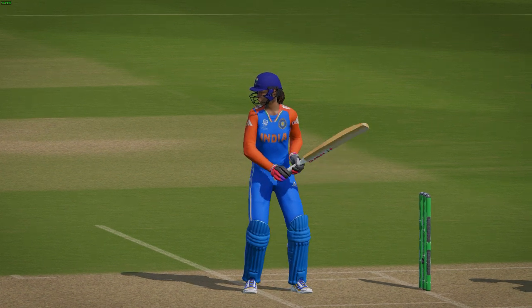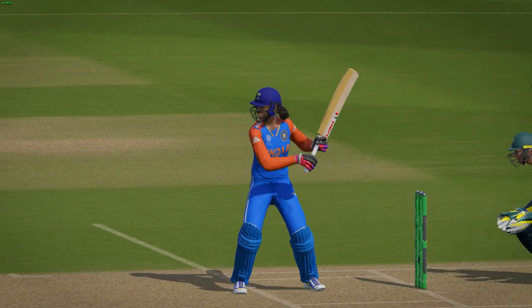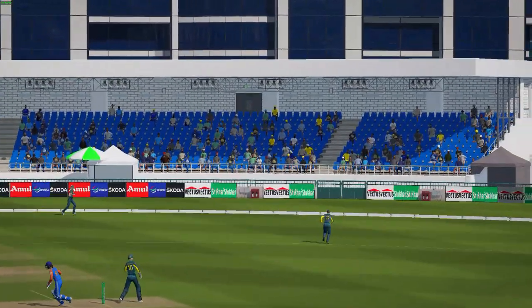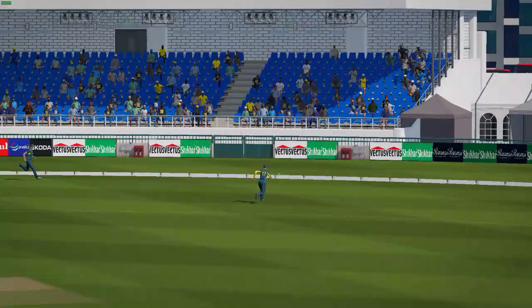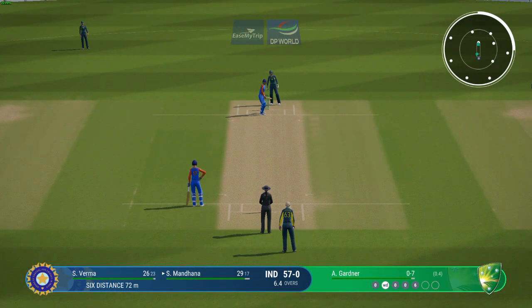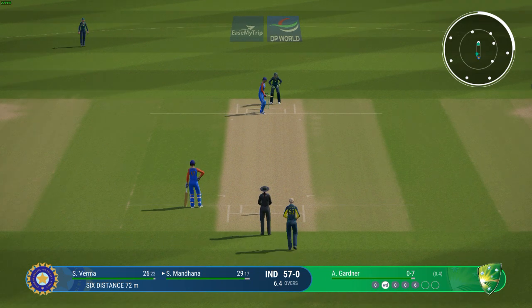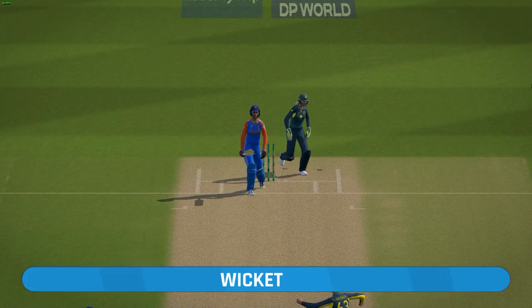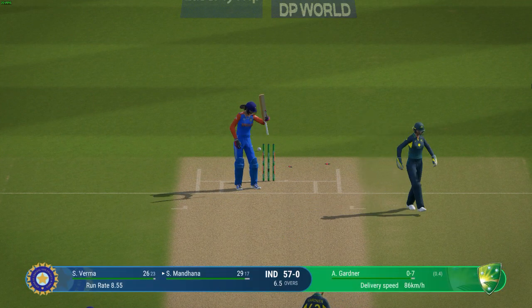For a maximum. Always difficult to focus after what happened last ball, but you just got to stay positive and believe the wicket's going to come. Gone! Played all around that one. What a delivery.